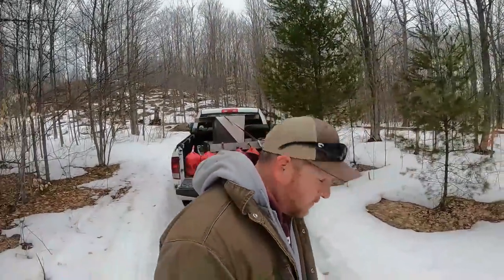All right, guys, made it back to the parking spot. Pans are staying in the truck for the night. It's getting a little later. I need to finish up that sap. So let's get the snowmobile turned around and get loaded up.